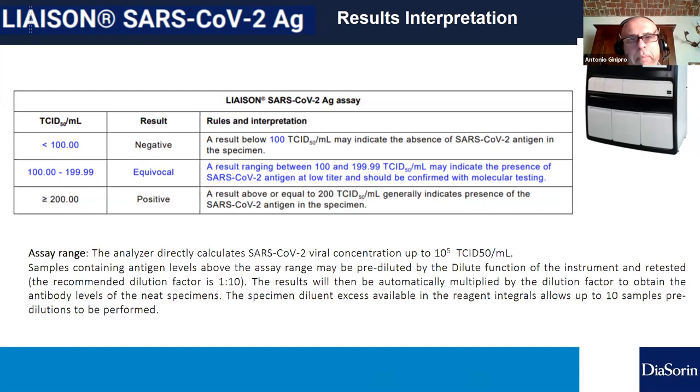We have to remember that we are talking about a quantitative assay. So why do I highlight this? Because it is possible, in an automatic way, since the specimen diluent is included in the integral kit, to perform an automatic dilution in case of need, with a dilution factor already recommended in our instructions for use, 1 to 10. It is possible with proper programming of the instrument software. In case of need, for results above the assay range, it is possible to automatically dilute the patient sample.